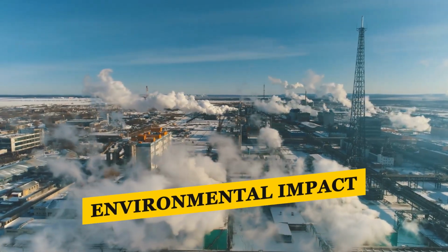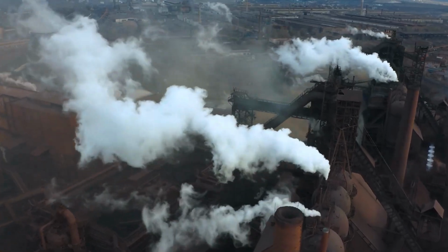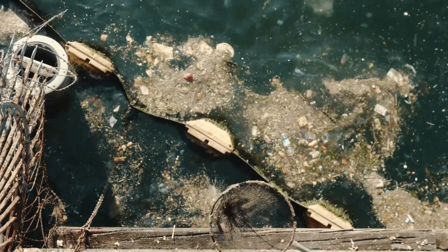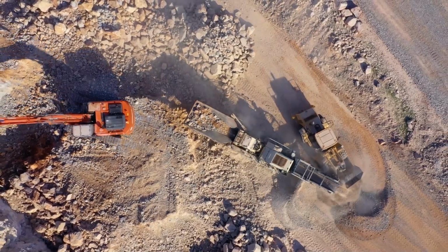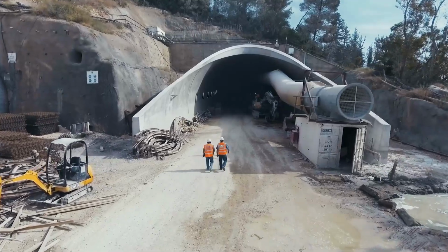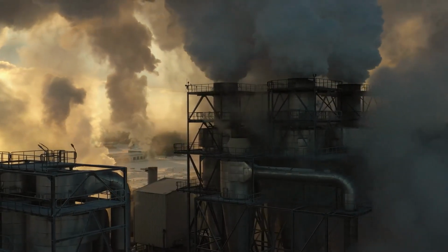Environmental impact. It's not just the human cost that's concerning. Laptops also take a toll on the environment. The extraction of raw materials, coupled with the energy-intensive manufacturing process, contributes to pollution, deforestation, and climate change. And let's not forget about electronic waste. Millions of laptops end up in landfills each year, leaching toxic chemicals into the soil and water.